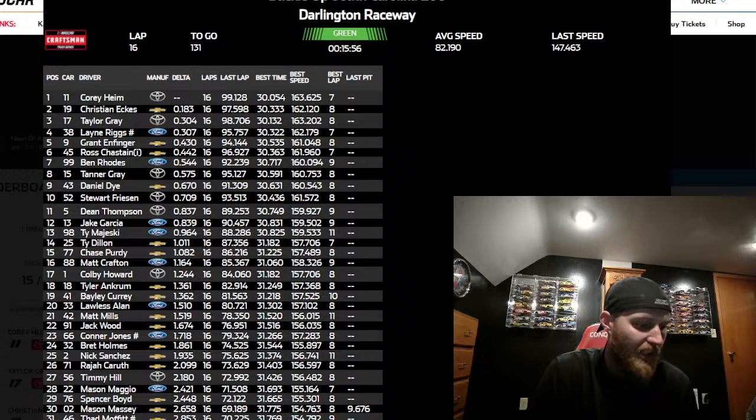No more rain in the forecast tonight. We will get the full race length underway. And again, no more rain in the forecast really for the rest of the weekend as well.